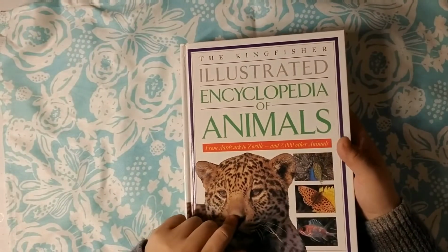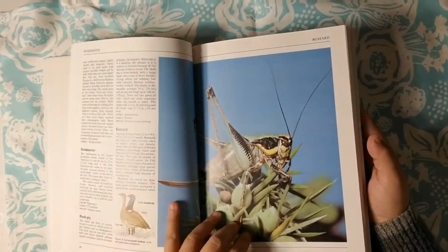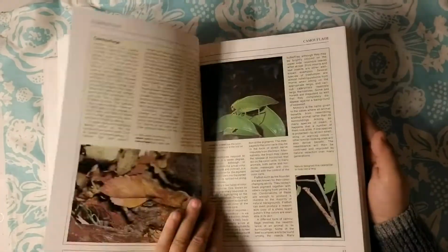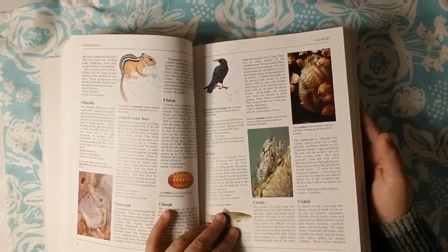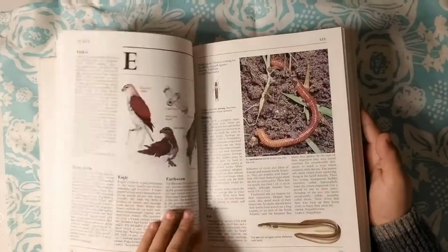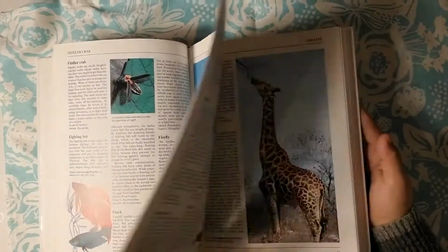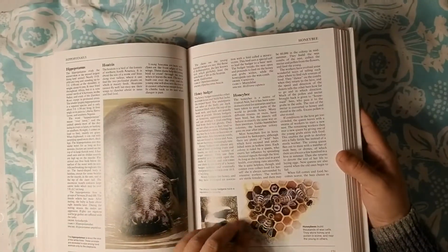I got the Kingfisher Illustrated Encyclopedia of Animals. And there's tons of pictures in here, like 3 pages just full of colorful pictures. Not too pretty, but you know, I'll be able to get some use out of that. And honeybees.